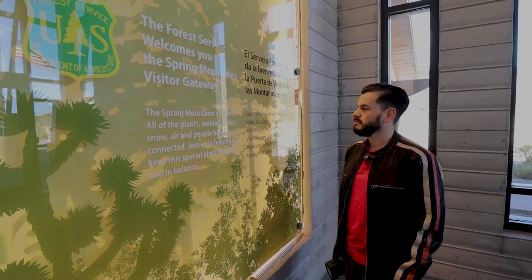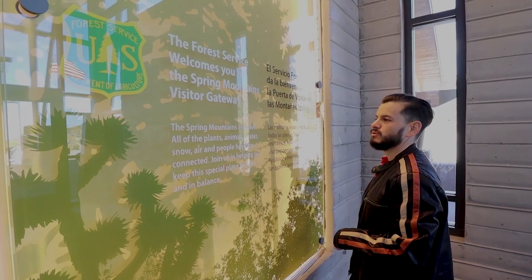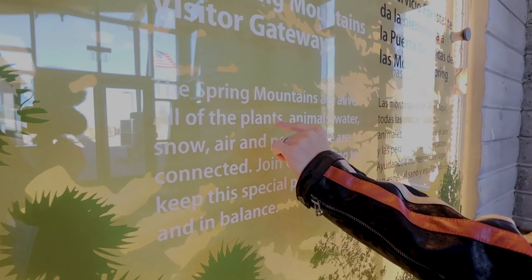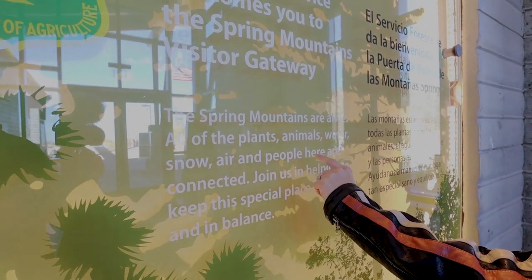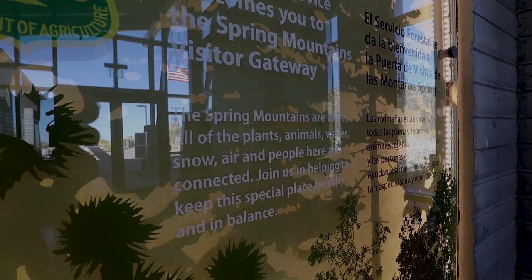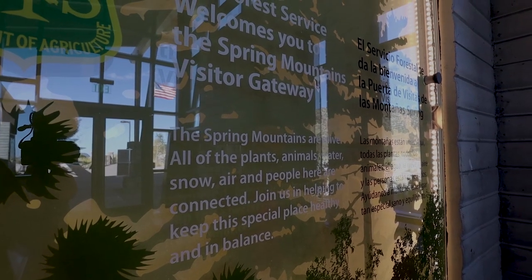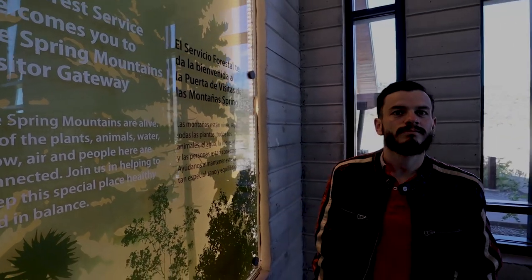What are you looking at? What it says here, I love it. Because it is true. Spring Mountains are alive. All of the plants, animals, water, snow, air, and people here are connected. Join us in helping to keep this special place healthy and in balance. Yeah, everything is connected. We're all just one.